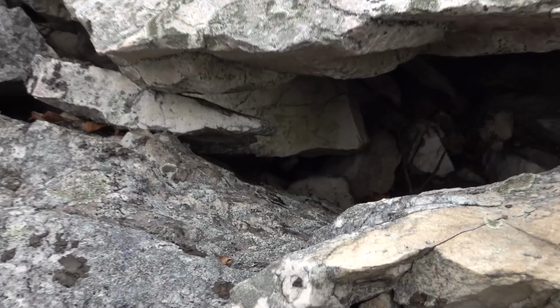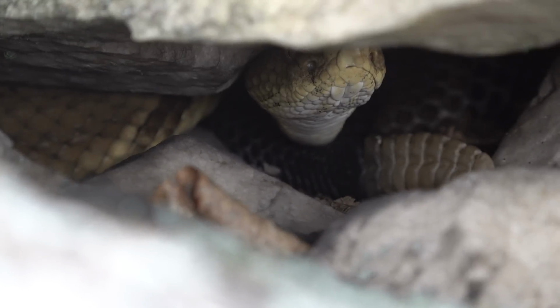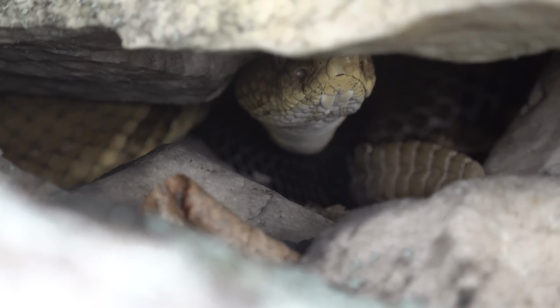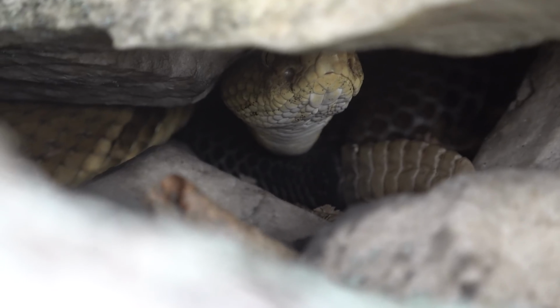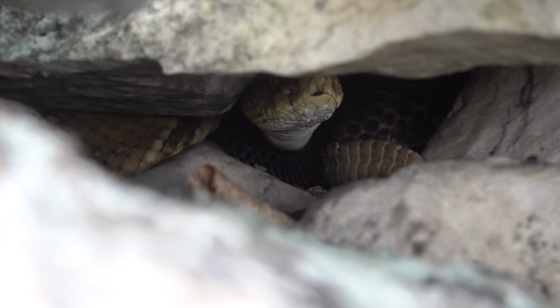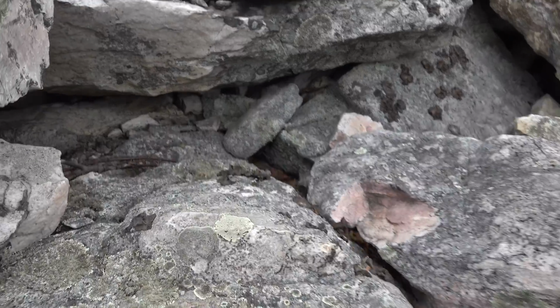Alright, so this is where that snake was, and I'm not sure if this is it or a different one. It's not the best view. But man, that was a pretty snake. I wish I got to get a better look. Could be a different one though. There, it just flicked its tongue. Because over here, I thought that's where that one went. Maybe there's multiple right here.